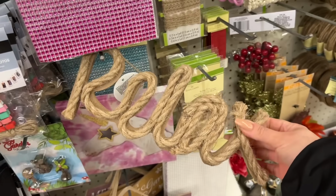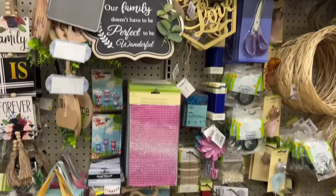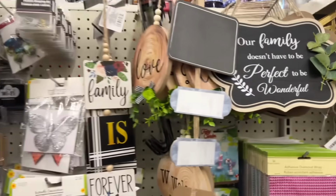Relax. This one would be cute in a cottage, or if you have decor, like a nautical themed decor. I just think that it would tie nicely together. These are metal.